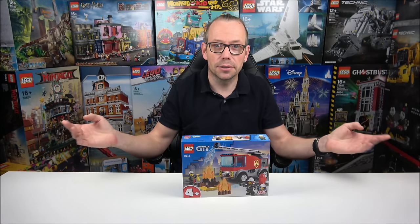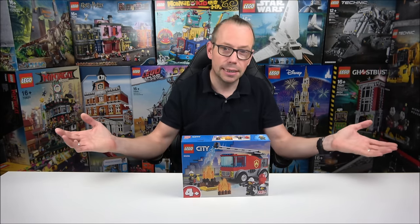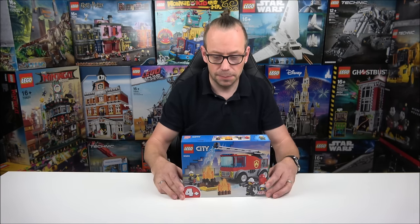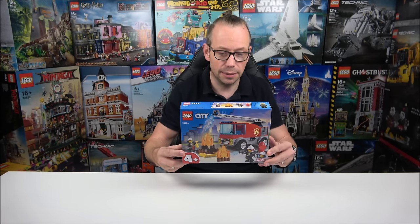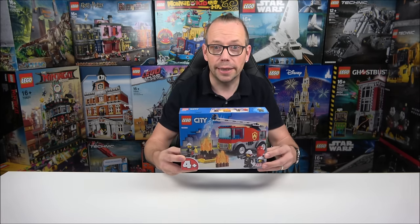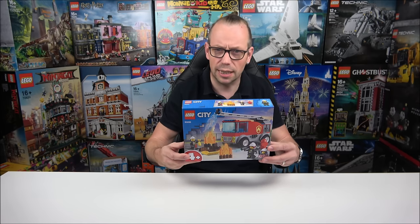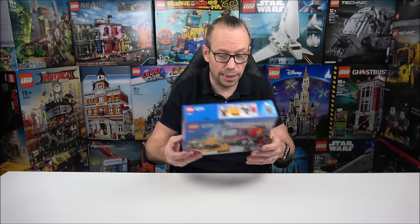I'm Holger, the Austrian Lego fan from Carinthia in Austria, and today Lego City 60280, the Fire Ladder Truck. That's a 4 Plus set, formerly known as Juniors, 88 pieces, 2 minifigures, price 20 euros or $30. Ooh, that's really expensive for such a small set. But okay, I can't change it.